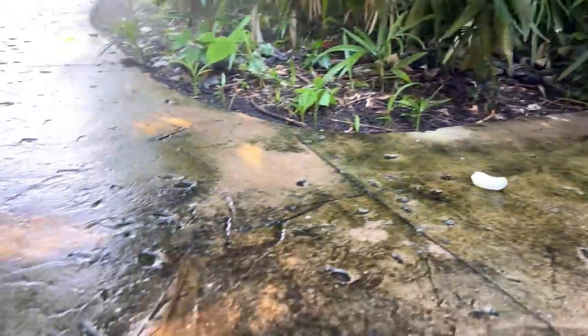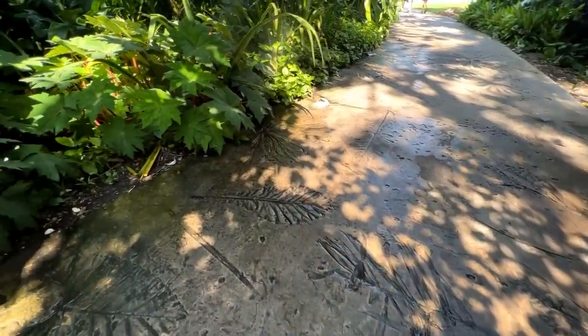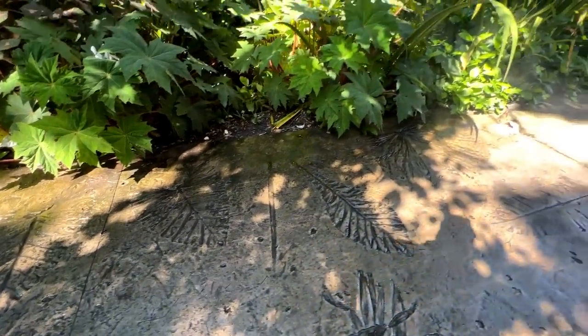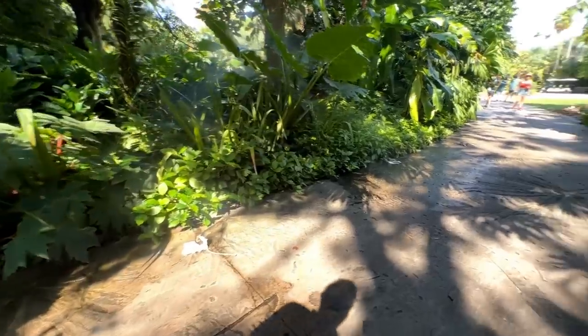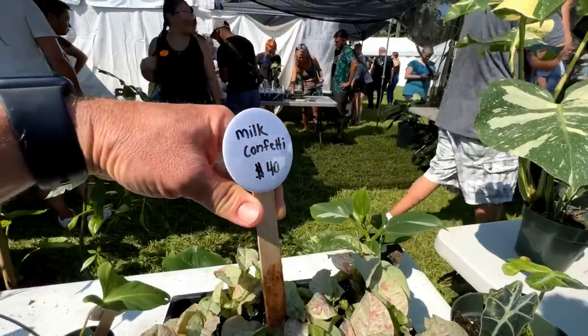So, you come here often? I love how they stamp the concrete here. But a lot of the plants that you're actually seeing planted right there, I guess they just took leaves that have fallen off, or just leaves in general, and stuck them in the concrete.